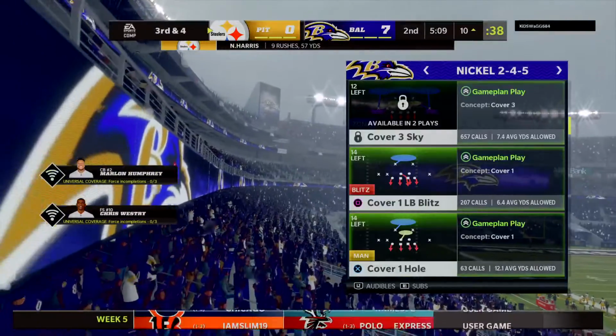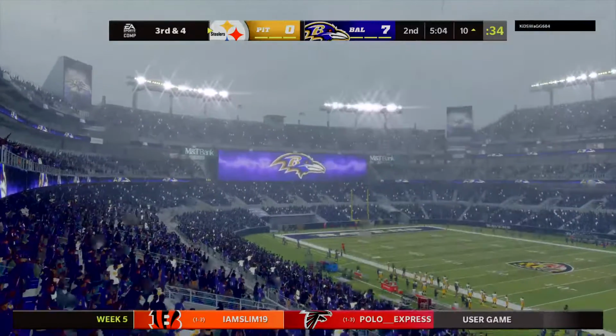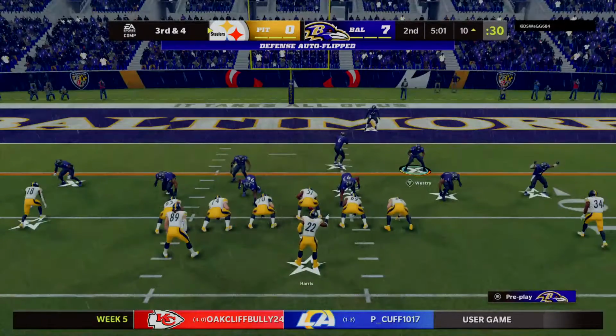And he'll get this one down to about the 10-yard line. 3 yards on the pickup. That's going to set up an interesting 3rd and about 4 to go.